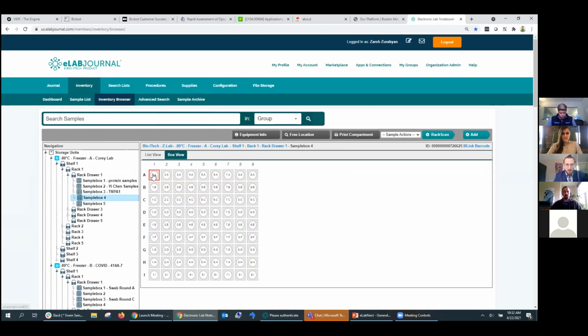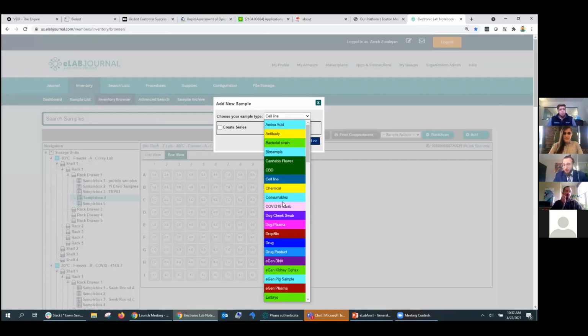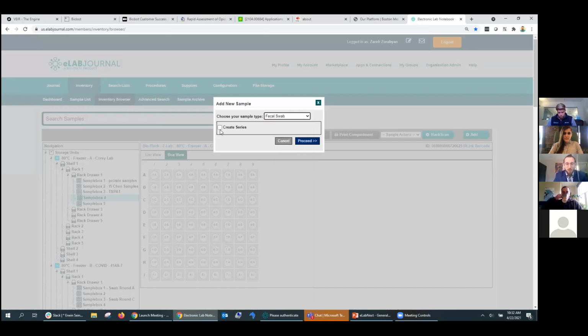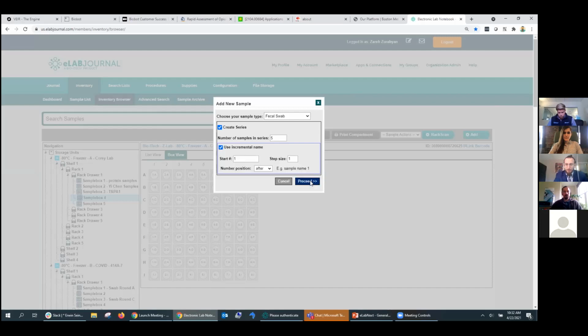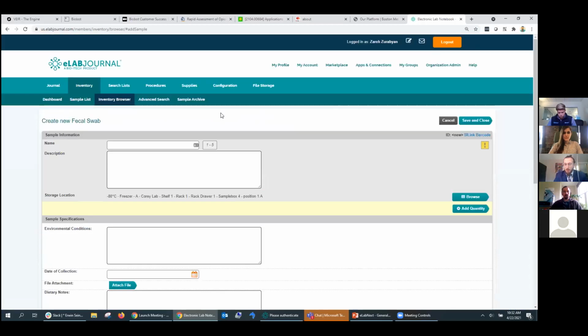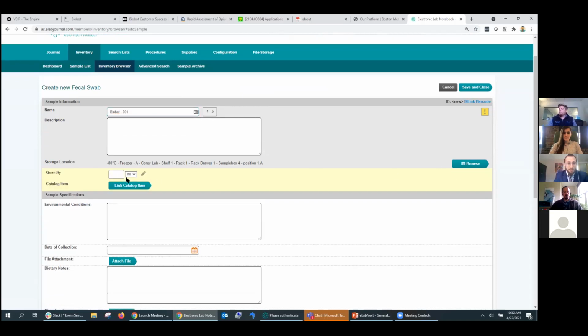and go to my sample box 4, press on a location, it opens up the list of all of these sample types that I have created. Now I can find my fecal swab as an option, maybe have a series of 5 of these samples that we took. Proceed. And now you see I'm prompted to fill in this information that I have already set up. So I'll make this very basic. So I'll call this my biobot 001. Maybe I can put a quantity to these.